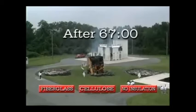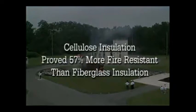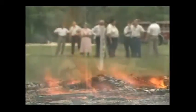The cellulose insulation proved 57% more fire resistant than fiberglass. This impressive data validates the results of the Canadian laboratory tests. In a real-life situation, 25 minutes of extra fire resistance can make a tremendous difference.